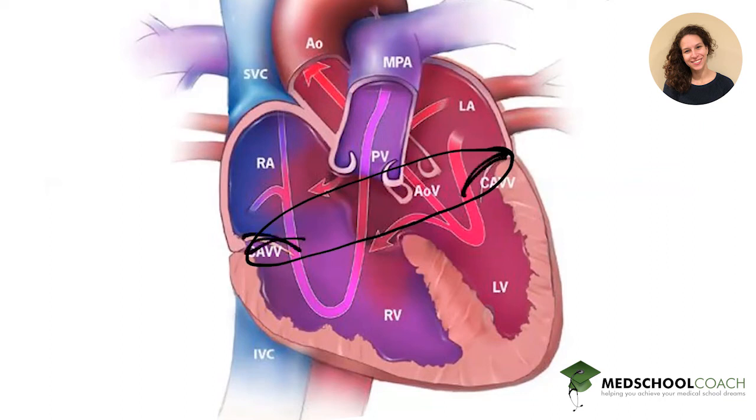Is this going to be a good valve or a bad valve? This is going to be a pretty terrible valve, right? Those leaflets cannot coapt in the middle to separate this out. So this big valve cannot close. So what's going to happen when our atrioventricular valve can't close? What's going to happen when we have ventricular systole, when we squeeze our ventricles? Blood is going to regurgitate, right?